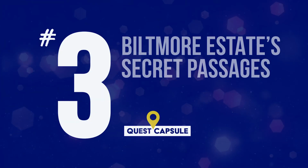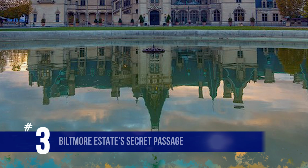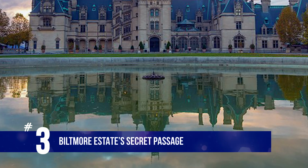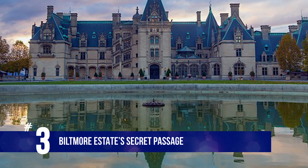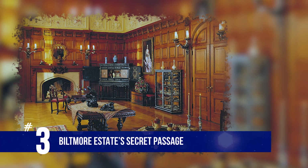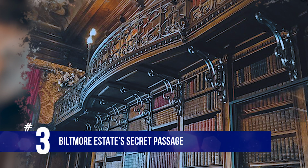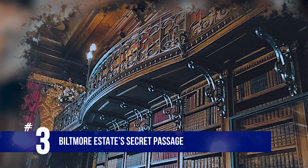Number 3. The Biltmore Estate's Secret Passages. If you find yourself on the North Carolina side of the Great Smoky Mountains in Asheville, a day spent at the Biltmore Estate will allow you a chance to find the secretive rooms and passages that mysteriously blend in with their environment inside America's largest home.